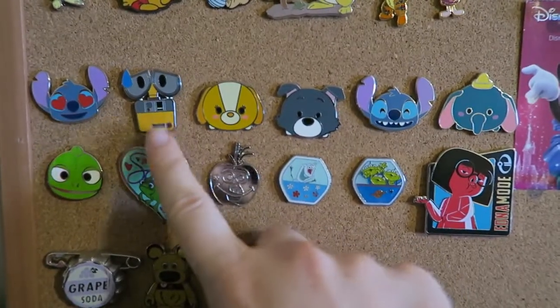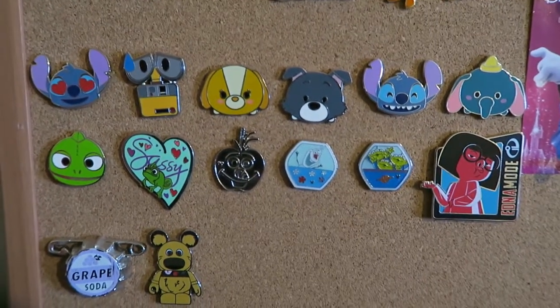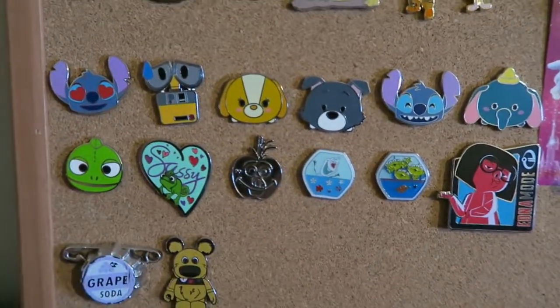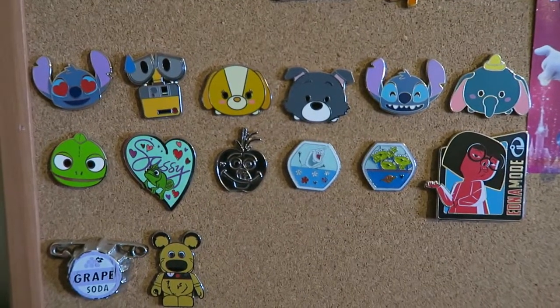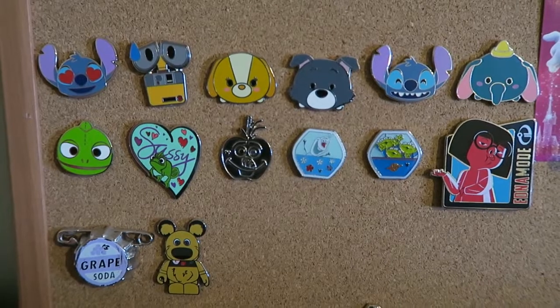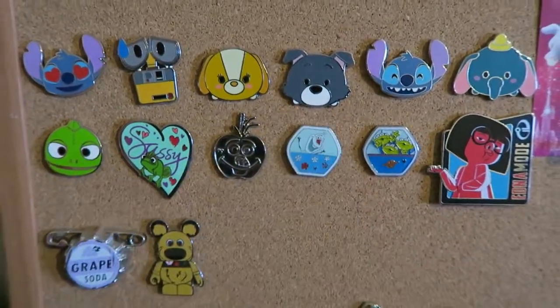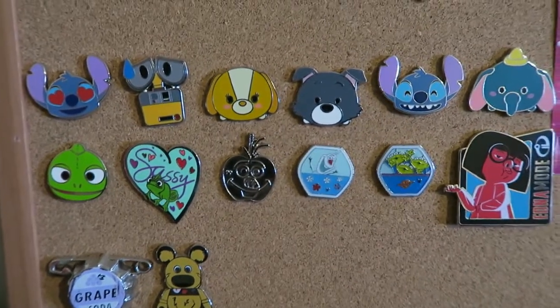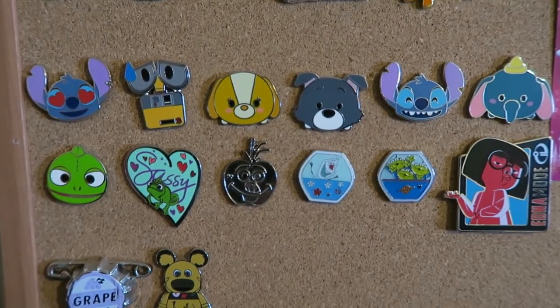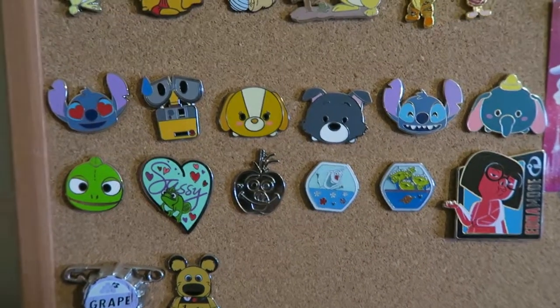Here we have Wally. The Wally film is one of mine and Alice's favourite Disney films, so I was so happy to get this pin, and I'm hoping that I'll be able to get the Eve one as well to complete the duo. And then next we've got Lady and the Tramp. I think these are so cute and they look really lovely together, so I'm glad that I managed to get both of them from Disney Pin Trader.